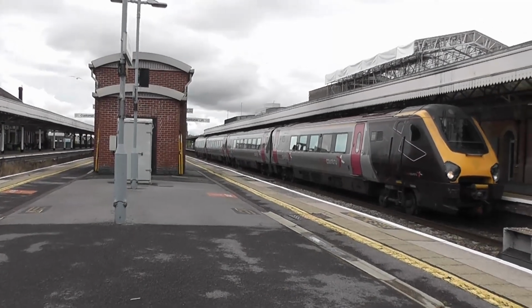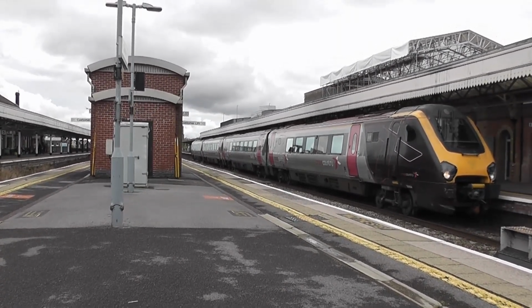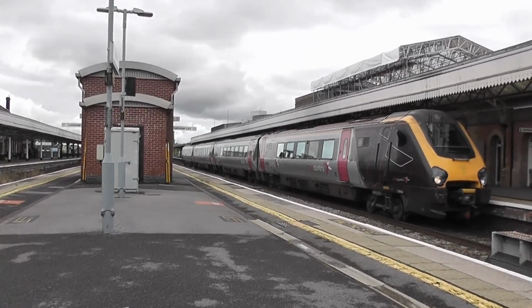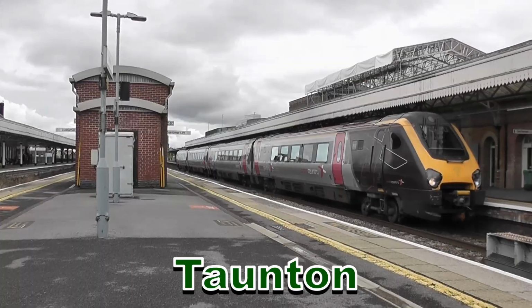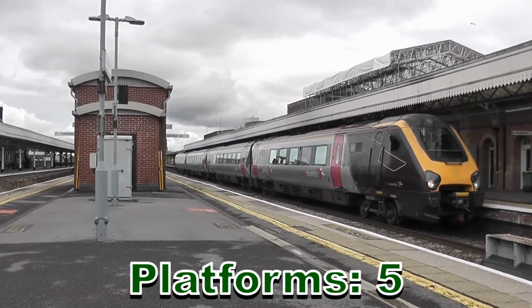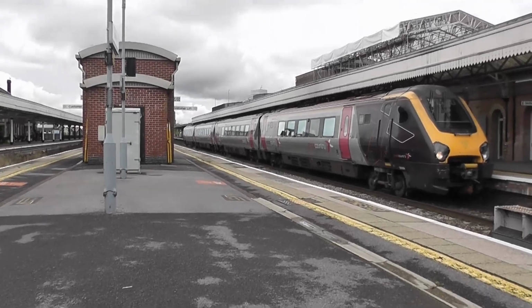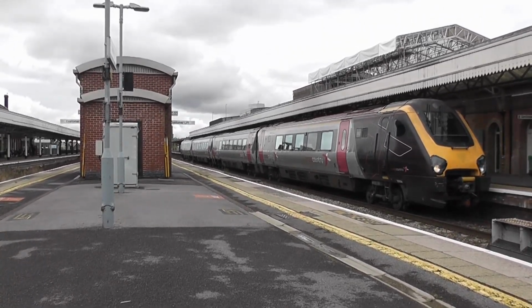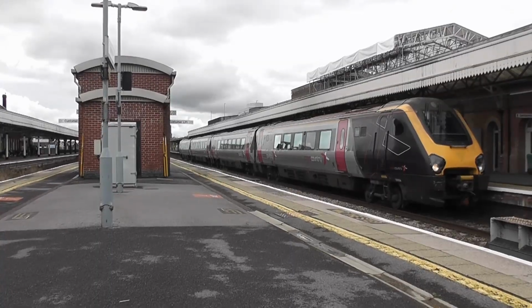So in this picture is a cross-country service with a door fault because it should have left 10 minutes ago. And we're at the station of Taunton, managed by Great Western Railway. It has 5 platforms, however only 4 are still in use, because I don't see anything on real-time trains or any calendar about platform 6.